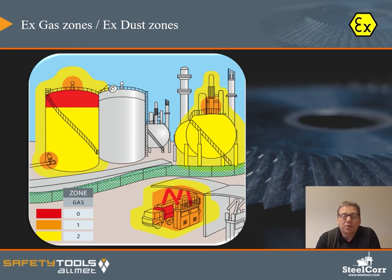In gas zone 0 or dust zone 20, an explosive atmosphere is continuously present or present for a long period, for example inside gas storage tanks or pipes containing gas. In gas zone 1 or dust zone 21, an explosive atmosphere is likely to occur under normal operation. For gas zone 2 or dust zone 22, an explosive atmosphere is not likely to occur under regular operation, and if it does happen, it will only exist for a short time.